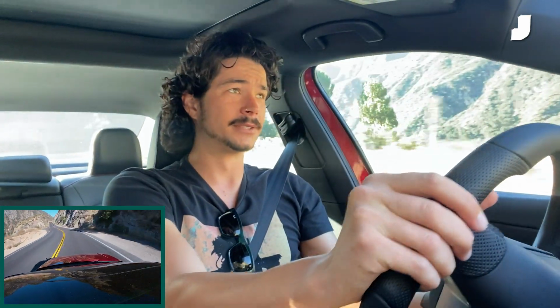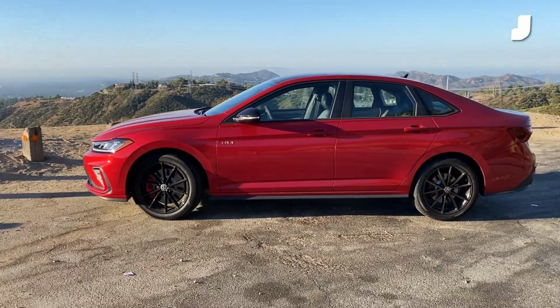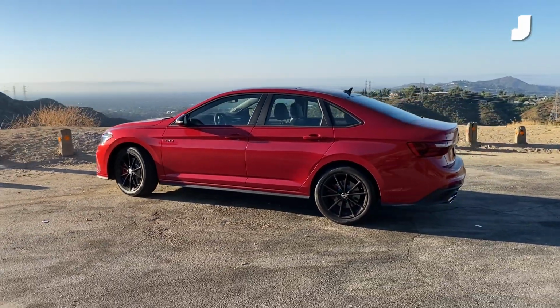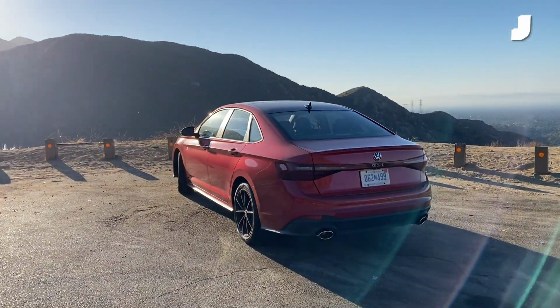Brakes are super solid. I really have found them to be totally capable, put up with a lot of abuse without getting weird. I just wish that this was on better tires. It's definitely more lively and more composed than the regular Jetta. You get a pretty massive benefit to going with GLI as far as power and refinement goes with the suspension.